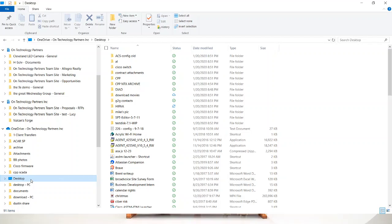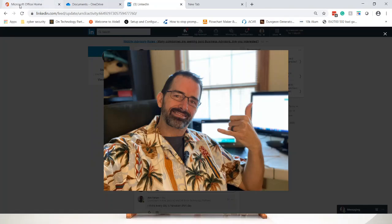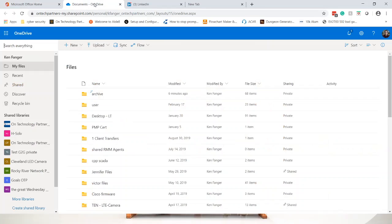So let's talk a little bit about how you get into OneDrive and how you can interact with it. So the first thing you need to do to get into OneDrive is, there we go, you go to office.com and you log in. Once you log in, you'll see all the different apps that are available to you, depending on your level of Office 365. In this case, you would click on OneDrive, and then it'll open up this OneDrive folder.